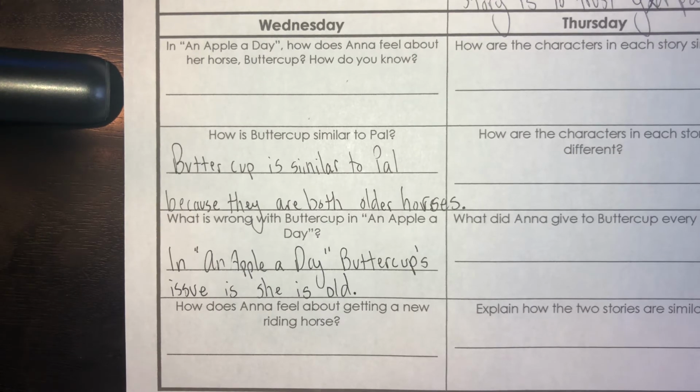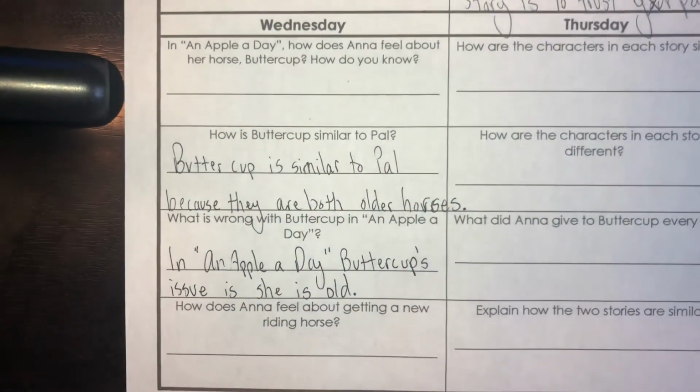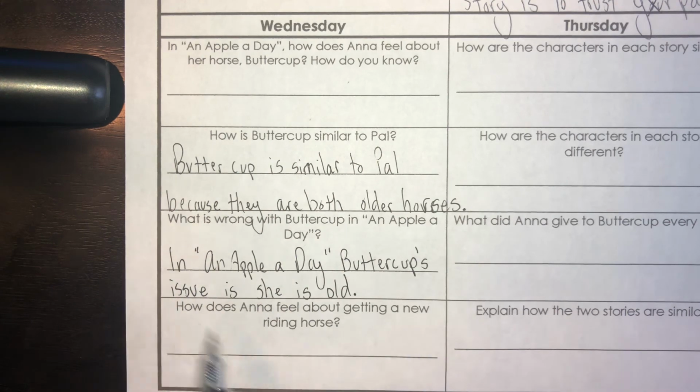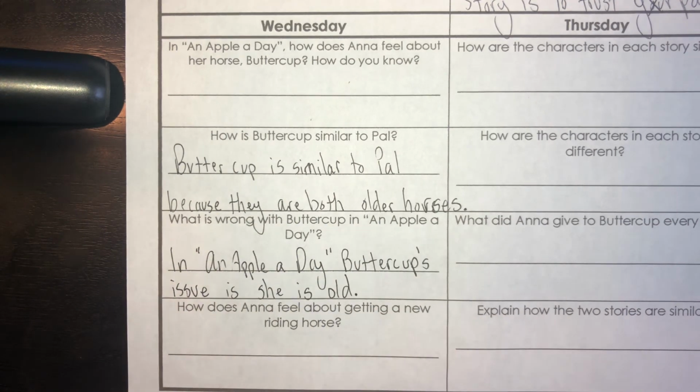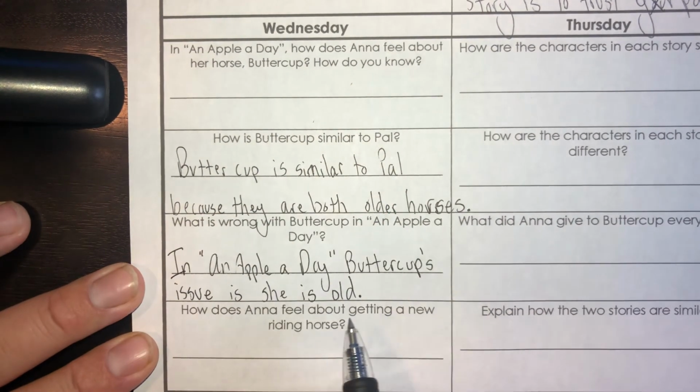All right, so I have chosen 2. I'm not sure if it's the 2 that you have chosen, but hopefully this kind of gives you an idea of the kind of answers that I'm looking for. Make sure you copy a part of the question. In your answer, you should have good, full responses here. You shouldn't be starting sentences with because or but or anything like that, okay? Make sure you have good, complete sentences. You're capitalizing the beginning of the sentence and ending the sentence with a period.